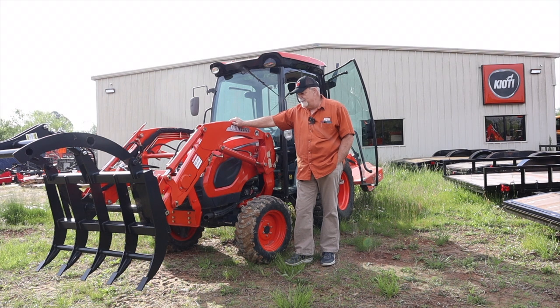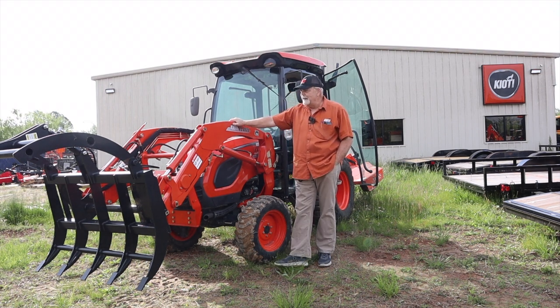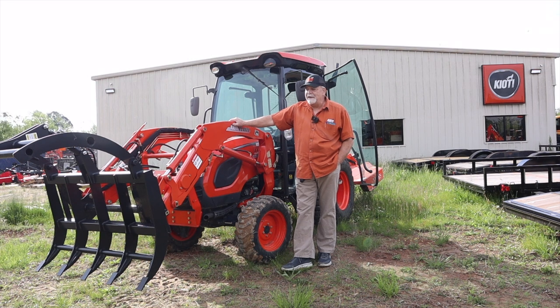And we traded for this CK3510SE Cab, and I bought it. I'm the proud owner, 200 hours on it. But today I thought I'd like to talk a little bit about grapples.